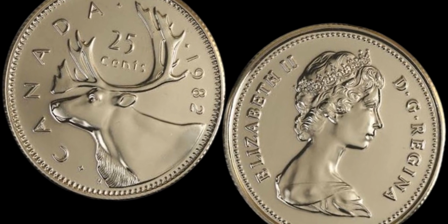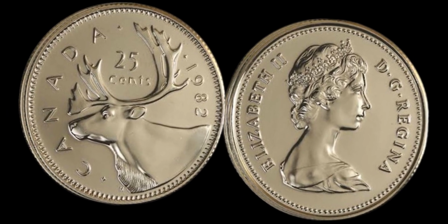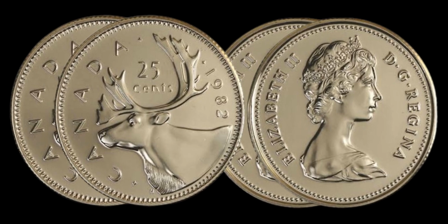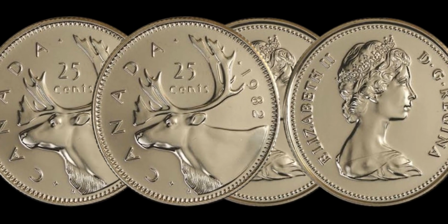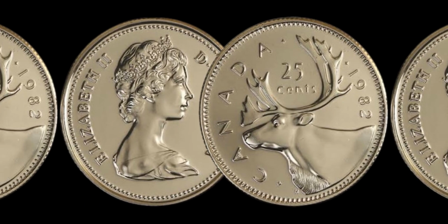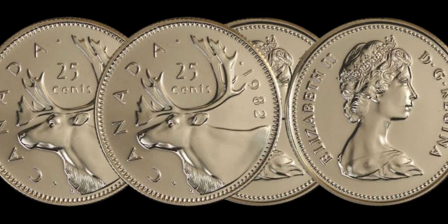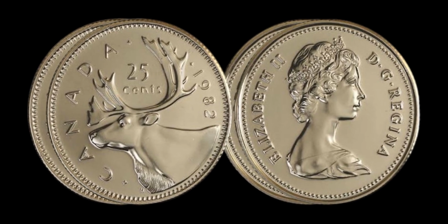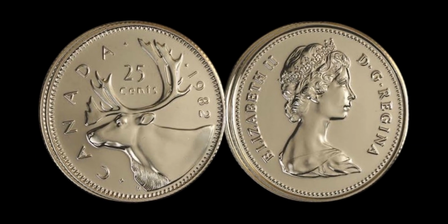If you're serious about adding this coin to your collection, be prepared to do some serious research, networking, and possibly even bidding at auctions to secure one for yourself. In conclusion, the 1982 Canada 25-cent coin worth $1.4 million is a true marvel of numismatics, combining rarity, beauty, and history in one small yet valuable package.